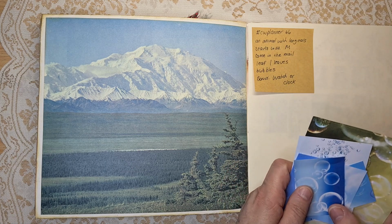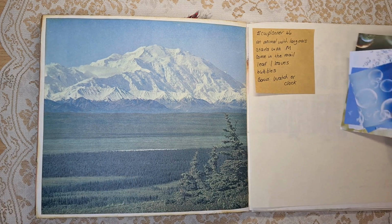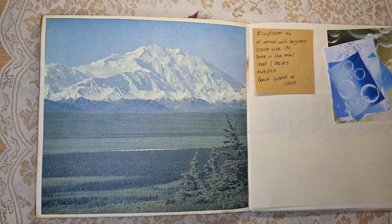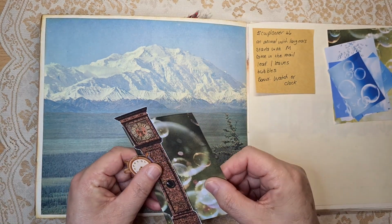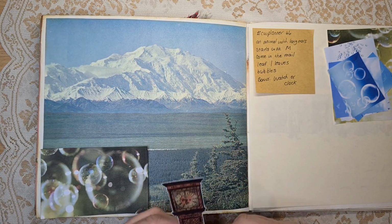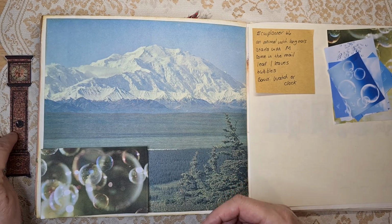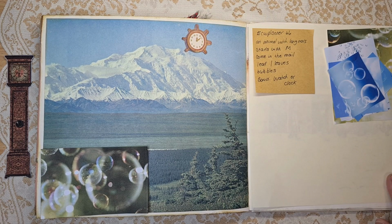Okay, so where's my bubbles? I'm losing it. I moved everything to look for everything, and now I can't find anything. Oh, here we go. What's this? Okay, well, these are the pieces we started with. All right, let's go. Goodness. Wow. And this was the clock that I'm not sure about. So we're thinking of having that. That's what we're up to. Oh my goodness. So we've got those.